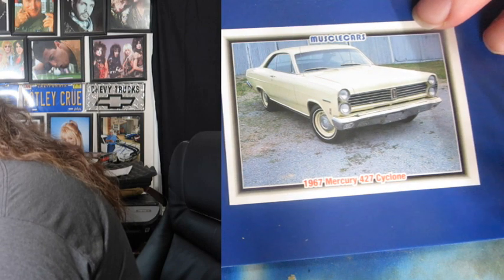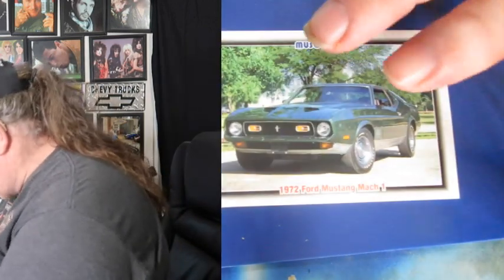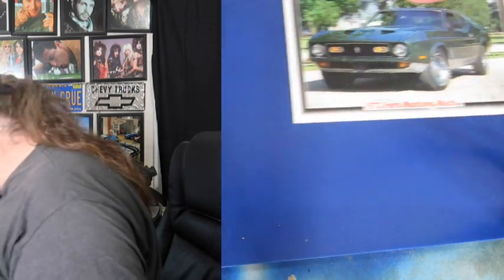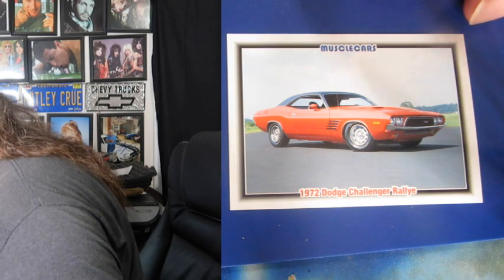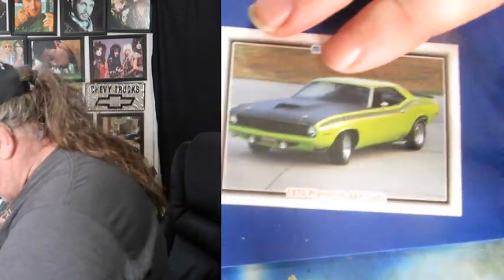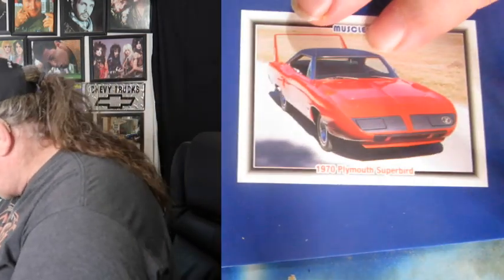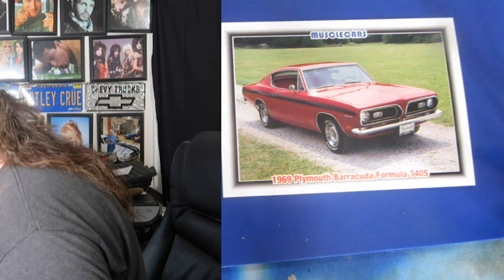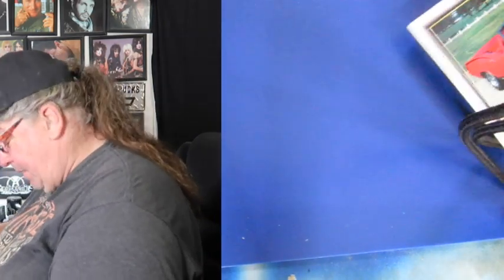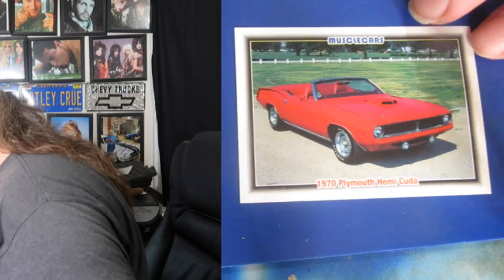1969 Chevrolet Yenko Camaro. Production numbers, we're sitting at a 203 on that one. 1967 Mercury 427 Cyclone. 1972 Ford Mustang Mach 1. I had one of those when I was growing up. A 1972 Dodge Challenger Rally. 1970 Plymouth AAR Cuda. 1970 Plymouth Superbird again. 1969 Plymouth Barracuda Formula 340S. 1970 Plymouth Hemi-Cuda.